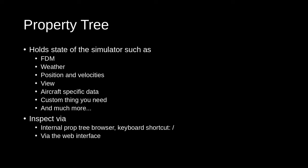FlightGear stores most of its data at runtime in a property tree, which, as the name suggests, is a tree-like structure containing different properties. For example, for the FDM, weather, position and velocities of your aircraft you're interested in. If you need custom things, you can also write those from your scripts or definitions to the property tree, and much more. You can inspect these via the property tree browser in the simulator, pressing the / keyboard shortcut, or inspect them via the web interface.